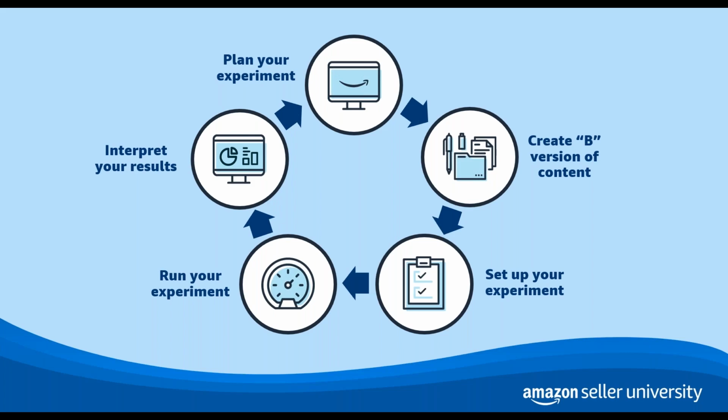Choose whether or not you'd like to run your experiment for a set duration of time or until enough data is collected to form a decision. Select experiment to significance to run an experiment without a designated duration. With this method, higher traffic ASINs can produce results before the recommended 8 to 10 weeks for duration-based experiments.